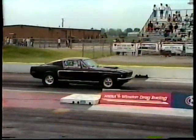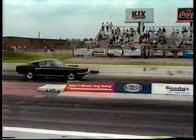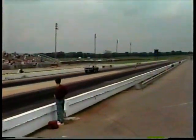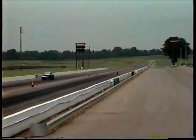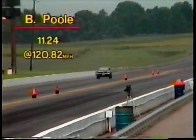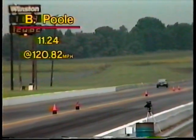Barry Poole is running his '68.5 428 Cobra Jet Mustang in an impromptu bye run, as his opponent had neglected to sign up for this special race. Barry eases it out of the hole, but the way he's slamming those gears, it looks like he's going to finish flat out, which he does, 11.24 at 120 miles per hour.